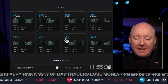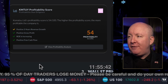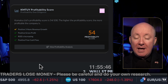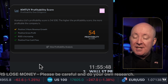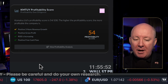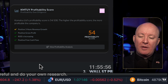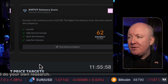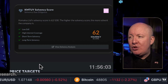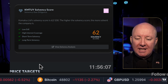Very, very nice indeed. Now then, we've got a profitability score of 54%. Positive 3-year revenue growth is amber. If that was green, we'd be up in the 65s. So it's very good profitability, this score. This company makes good money. Positive gross profit, ROE is increasing, positive cash flow, all of that. What about their solvency score? 62%. Low DE, high interest rate coverage, short-term solvency, long-term solvency, all of that is good, 62%.